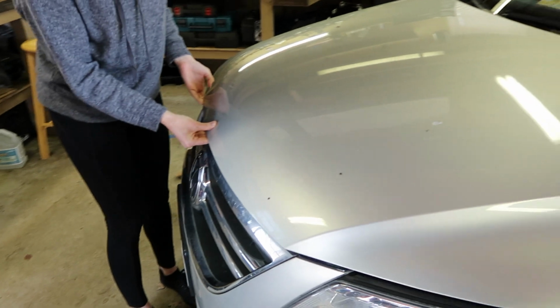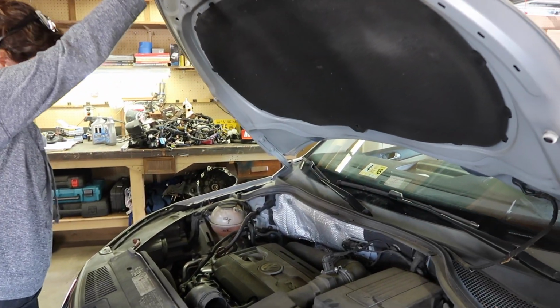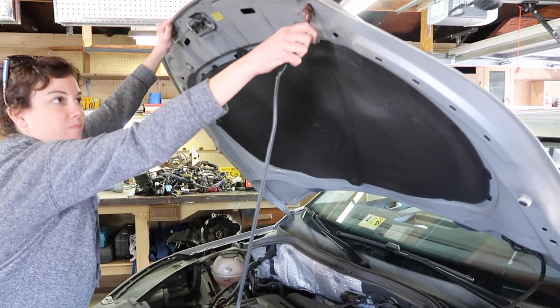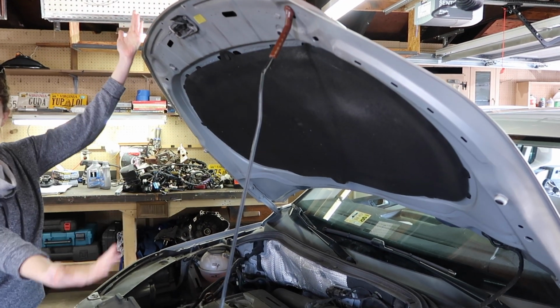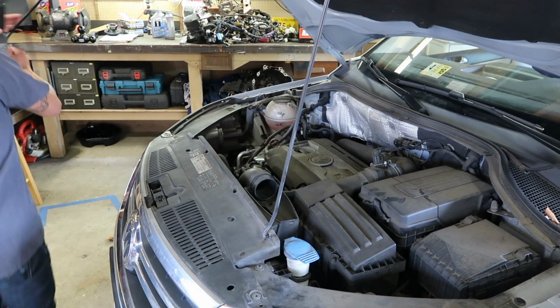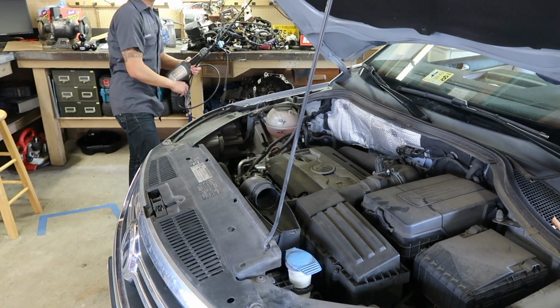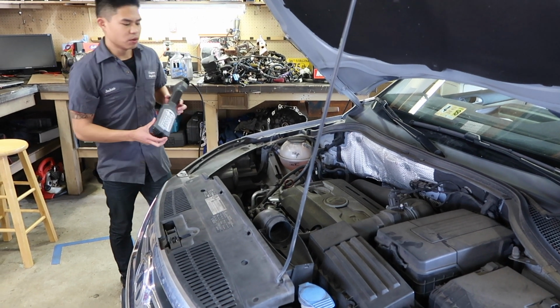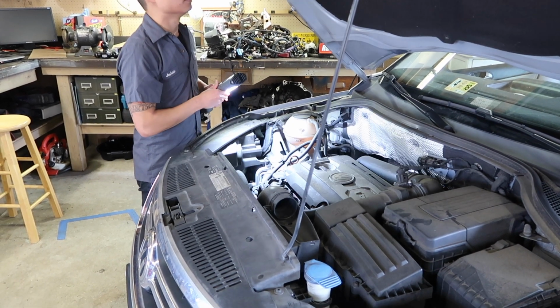So first thing, we're going to pop the hood. And to gain access to your spark plugs and ignition coils, we're going to pull this plastic cover off.